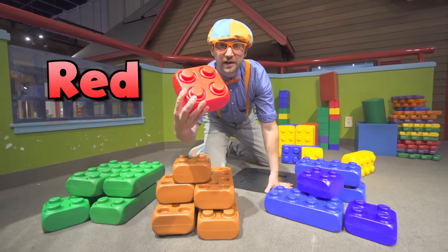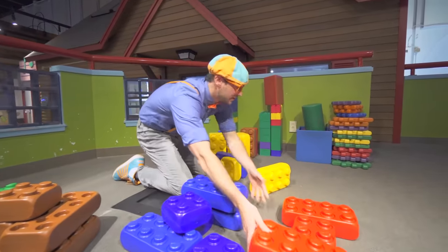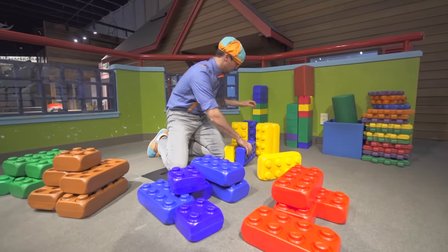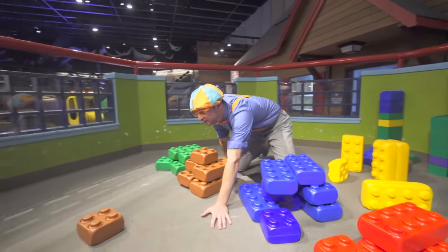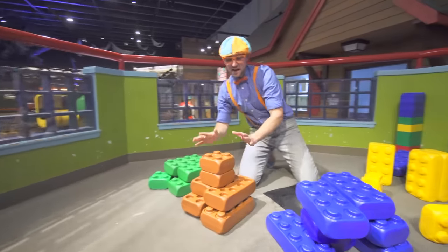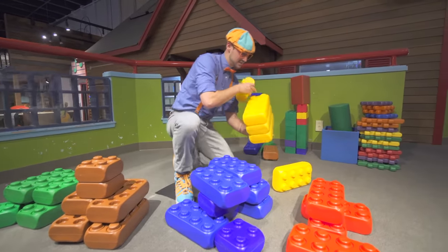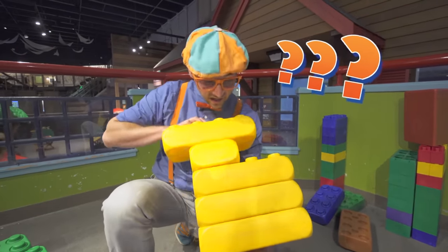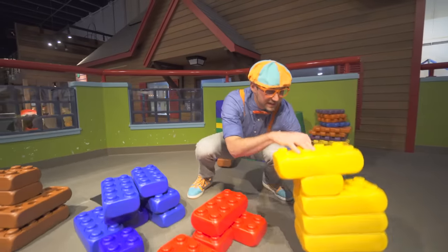Hey, here's a red brick. Let's put it right there. Okay. Hey, here's some more blue bricks. Look at this one. What color is that? Yeah, this is brown. Let's stack it right there. Hey, look at all these. What color is this? Do you know what color this is? Yeah, it's the color yellow. Let's put these right over here.